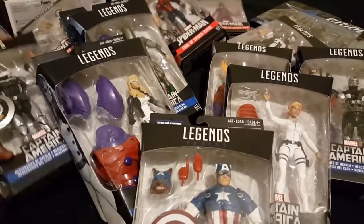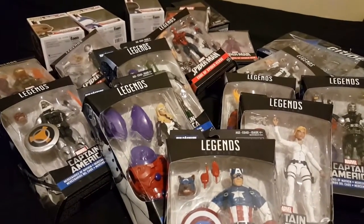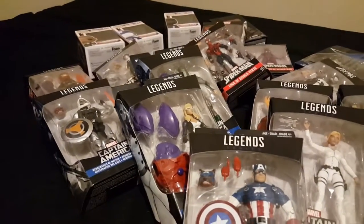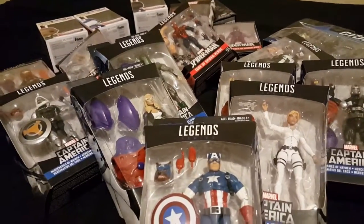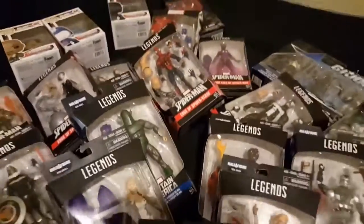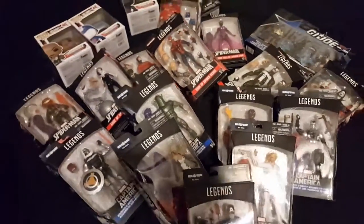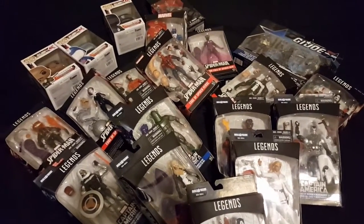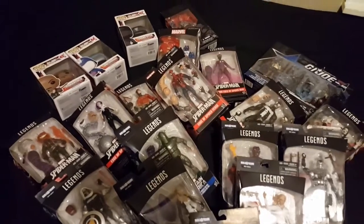Also, with the Red Onslaught, we're actually going to get him because he's from the recent storyline, Axis. But in the X-Men line coming up soon, I think it's supposed to be included with the Rogue figure, the original Onslaught head. But, you know, Marvel and all that X-Men business outside of actual comics and toys and Fox, whatever. All that nonsense. But anyways, yeah, this is my toy haul.